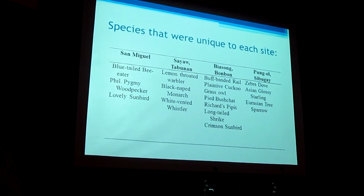And the rest are forest dwellers, like Tabunan and San Miguel, because these areas are very close to the remaining main forest, the Tabunan forest.